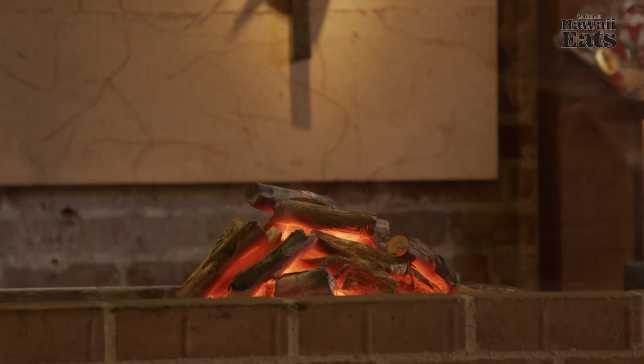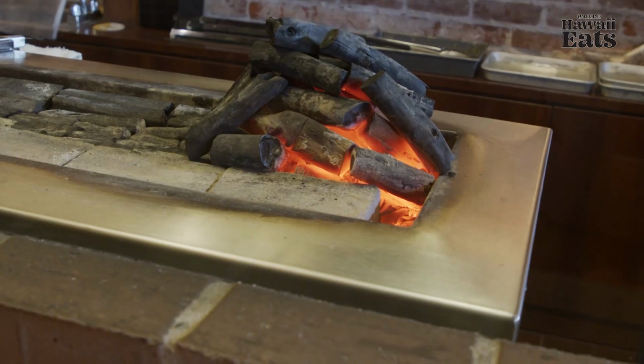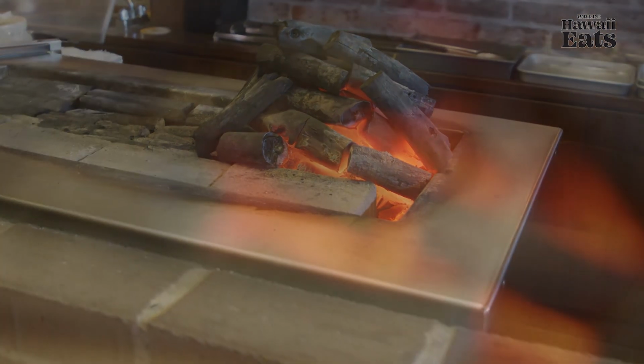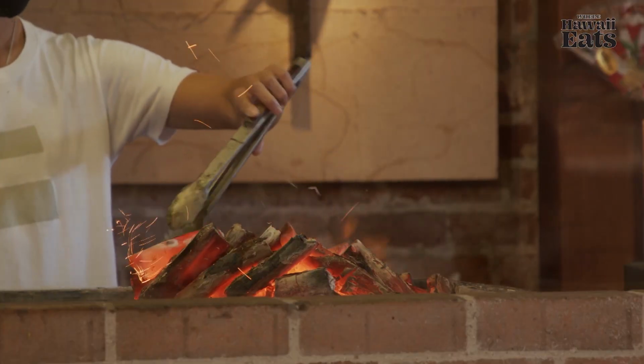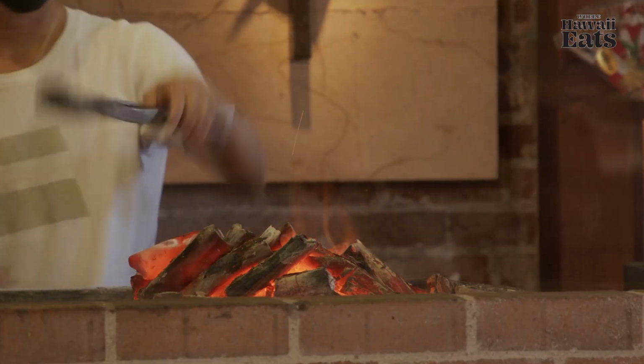Robert Yamazaki. So this grill, it's actually like the epicenter of this restaurant. Yes. Tell me about this grill, this method of cooking. Our grill is based on the traditional grilling methods in Japan. We use binchotan charcoal, which is some of the highest quality charcoal on the planet. So it takes about 3 hours to fire it up to get it to temperature.